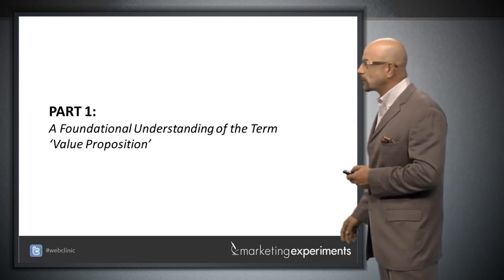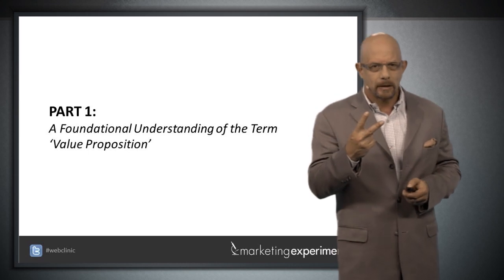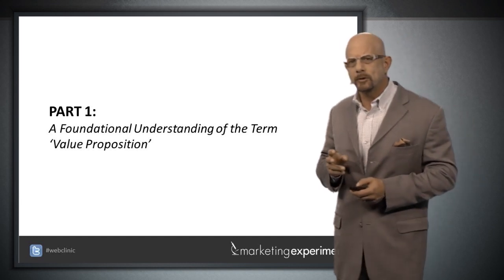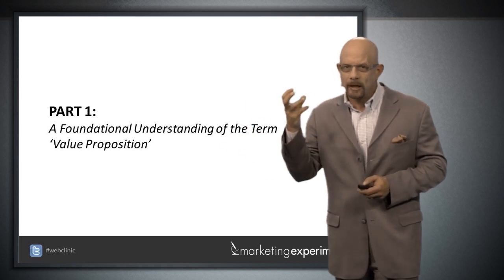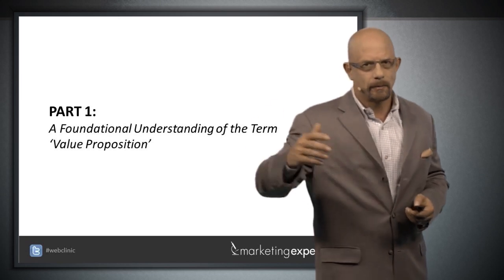Keeping that in mind, let's just get to the first point. We have two sections in this time together. The first is to gain a foundational understanding of the term value proposition. It's one of the most misunderstood words employed in business today. It has a checkered history. We'll talk about that in just a moment. Until we get clear on the semantics, on the term, on the functional definition, we can't even proceed.